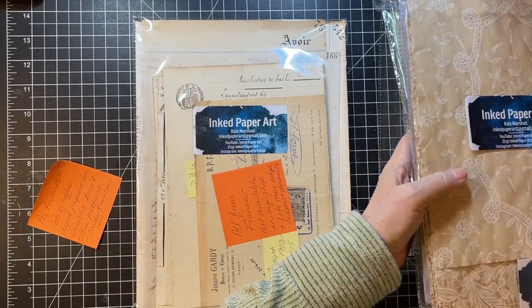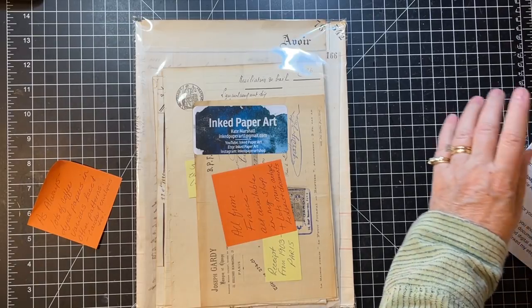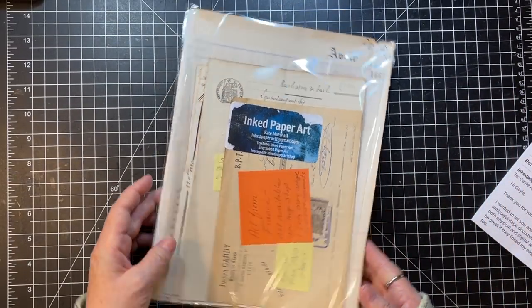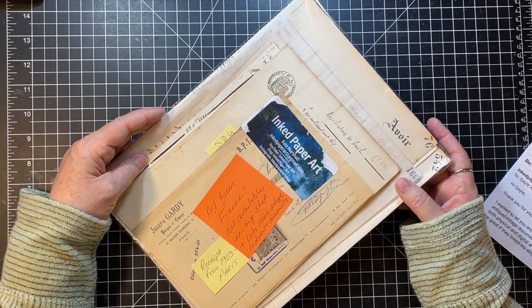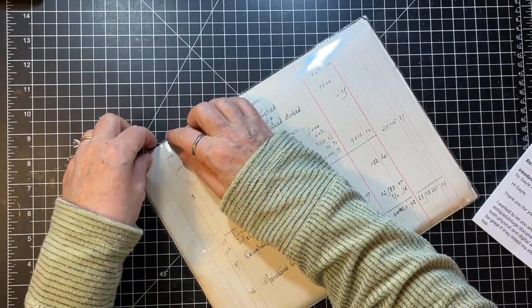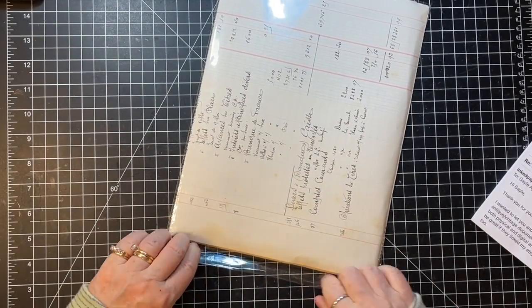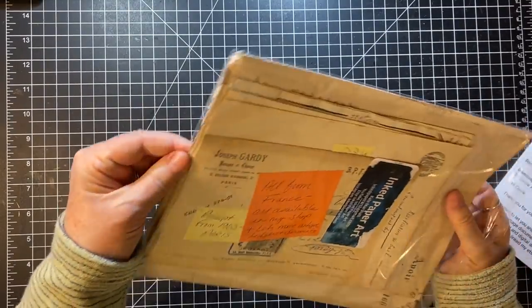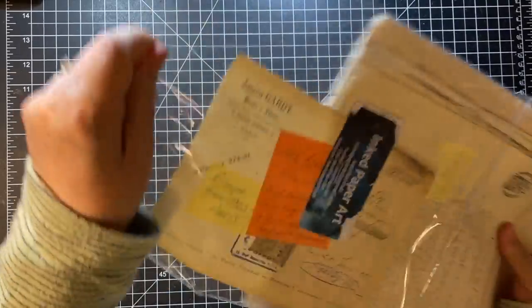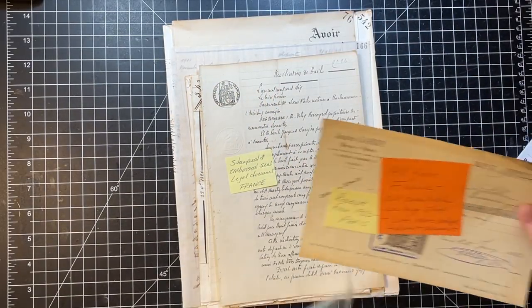Okay, so let me make myself some room here, guys. Just these laces down there. Okay, so this one is all from France, available in my shop, and lots more antique ledgers and documents. So she sent this packet of all these fun antique ledgers. Once I get these out so I can concentrate on what I'm doing here. Ooh, those are wonderful. Look at that. All from France.